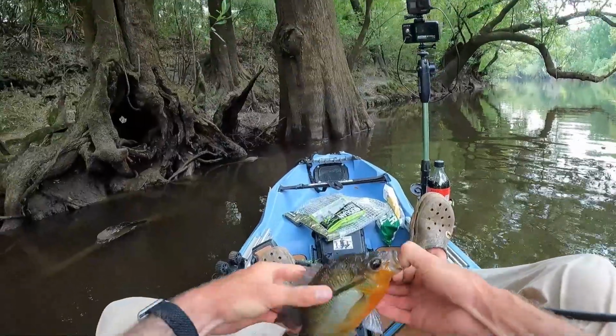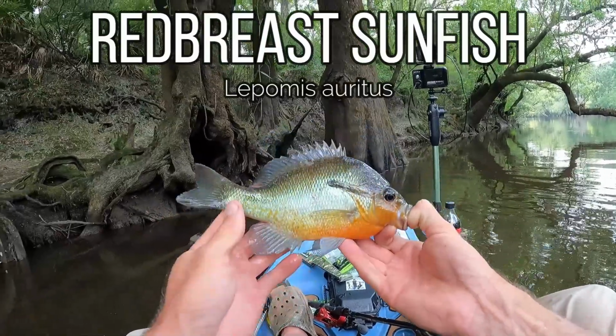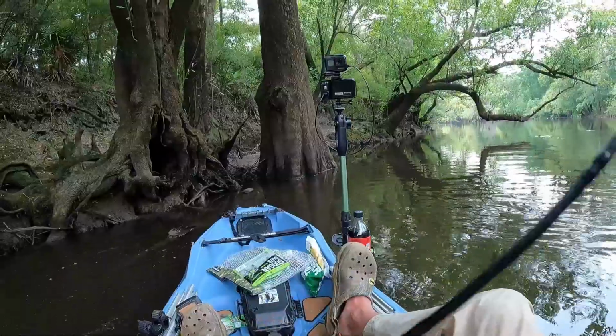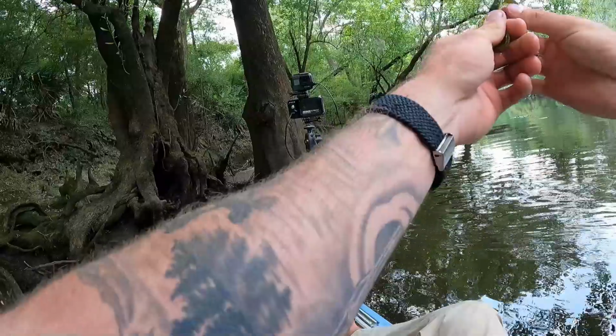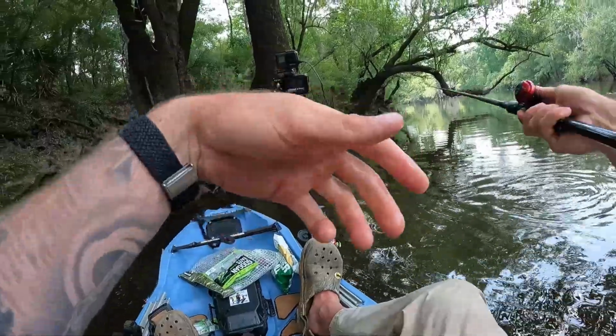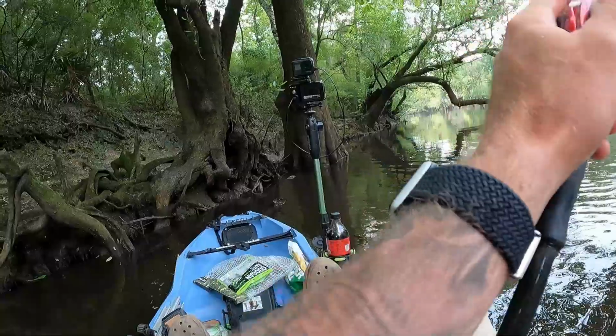As you guys know, I've been having a bunch of little bumps. This is a redbreast sunfish. Pretty good size one too. I've been feeling bump, bump, bump, bump. I wasn't sure if it was a Suwannee bass or what. But that one, I got that little booger.